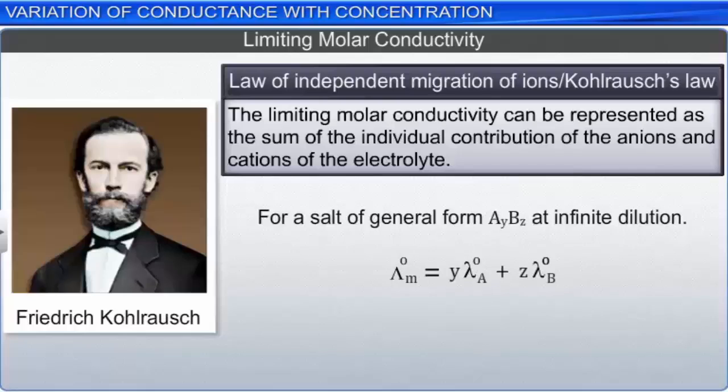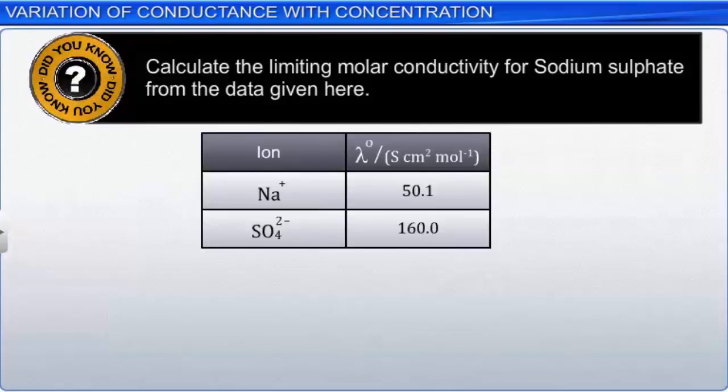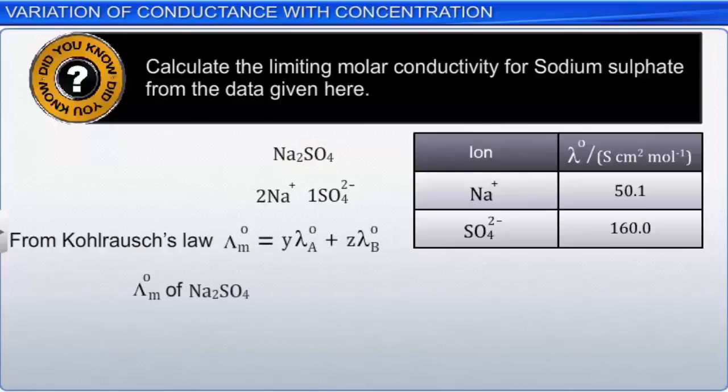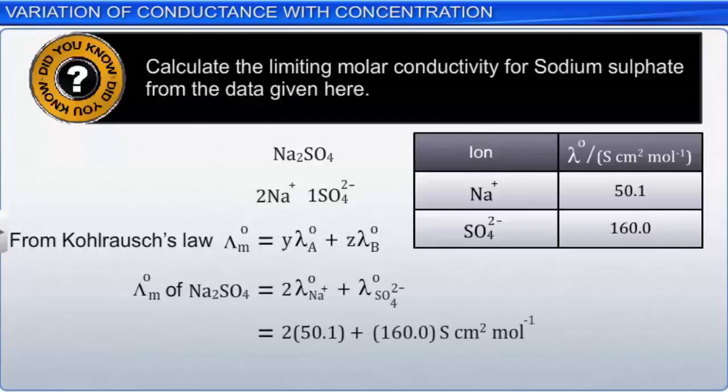Try to work through this problem on your own before checking the answer. Calculate the limiting molar conductivity for sodium sulfate from the data given here. Sodium sulfate contains 2 sodium ions and 1 sulfate ion. From Kohlrausch's law, the limiting molar conductivity is equal to 2 times the limiting molar conductivity of sodium ions plus the limiting molar conductivity of the sulfate ions. Substituting the values from the table, we get the limiting molar conductivity of sodium sulfate as 260.2 Siemens centimeter square per mole.